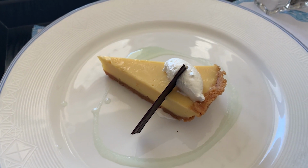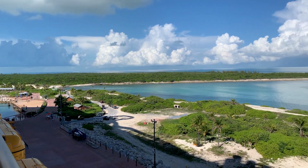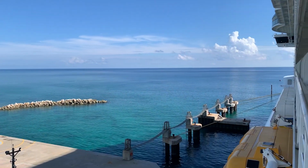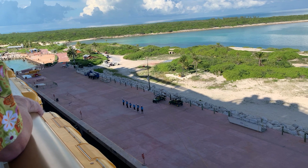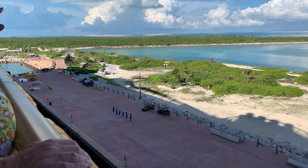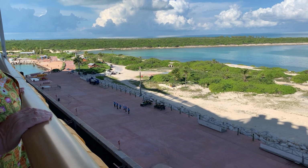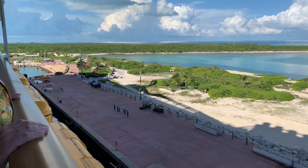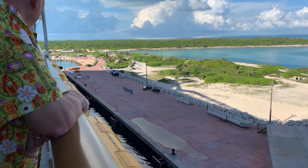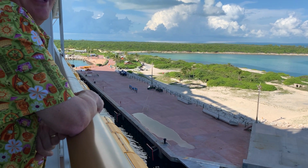That is the littlest piece of pie I've ever seen. There's life for me. Do you want to build a snowman?